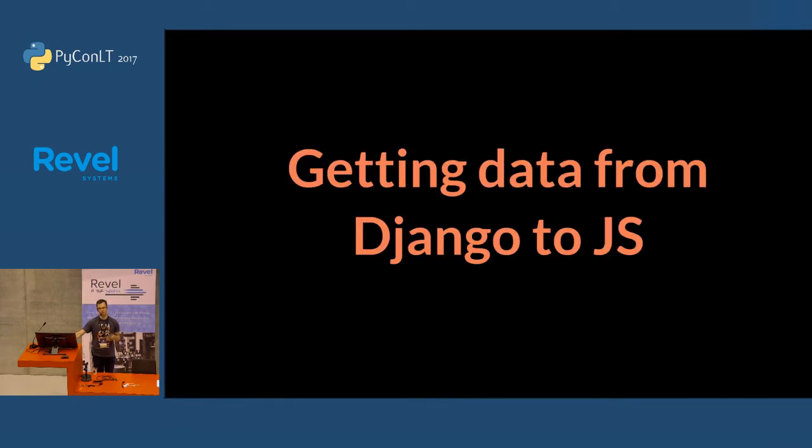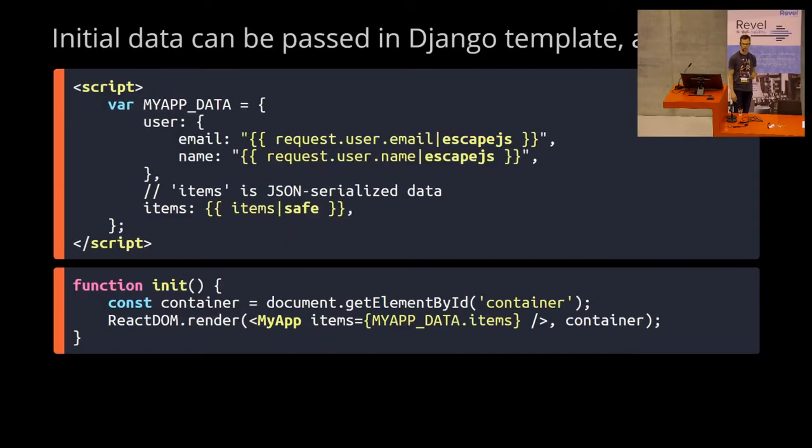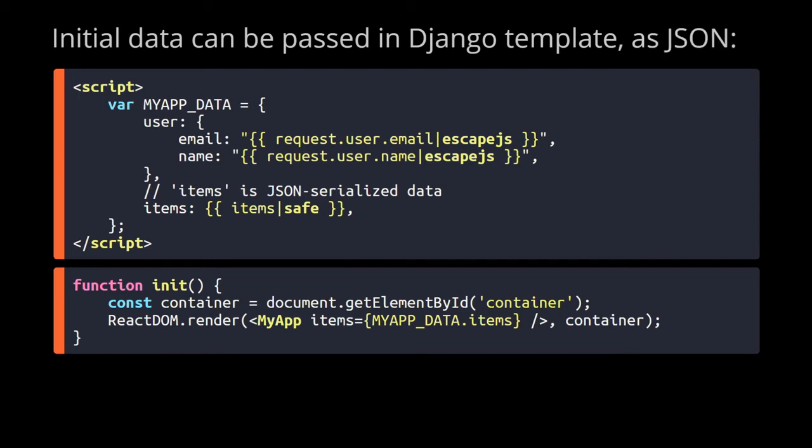Next question is, how do you get data from the Django side to the JavaScript side? We found that it's quite convenient to pass some initial data within the Django template as JSON or JavaScript variables. We do this for user data such as email and name, and you can also serialize view-specific or application-specific data into JSON and then add it to the template the same way.